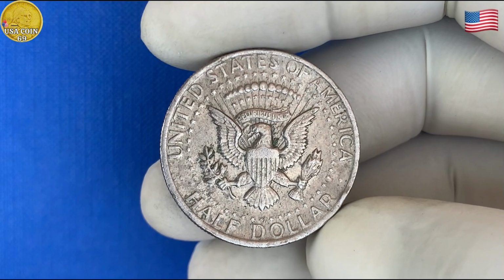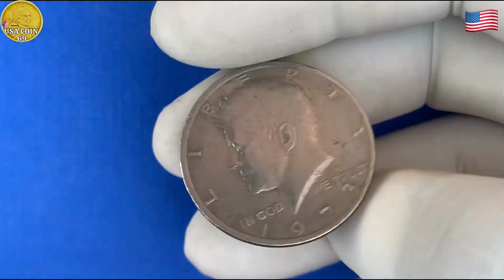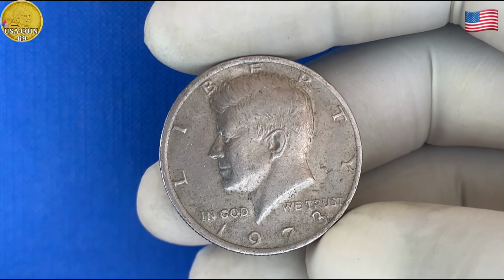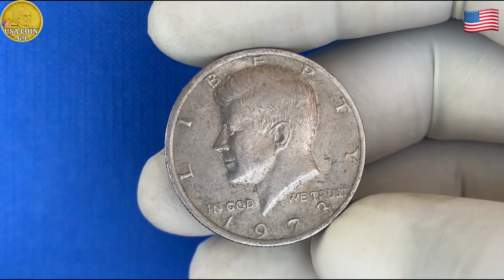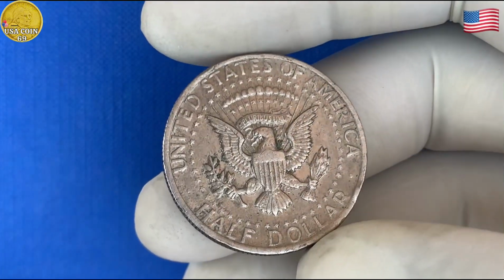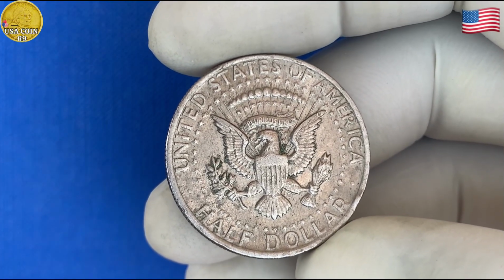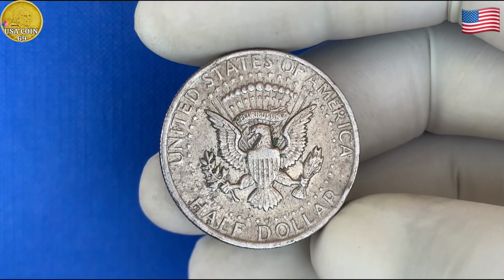But through all these transitions, there is one thing that remains consistent: the Kennedy half-dollar. Introduced in 1964 as a tribute to the assassinated President John F. Kennedy, the Kennedy half-dollar became an instant icon. Its design, its history, and its connection to a pivotal time in American history made it more than just a piece of currency. It became a symbol of hope, change, and a nation mourning the loss of its young and vibrant leader.